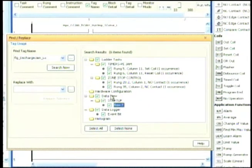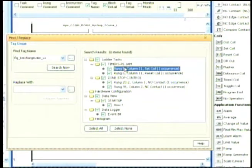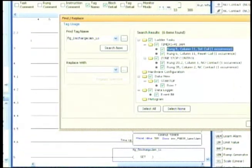You see that it's used in a data view. You'll see that it's used in zone stop control task. You'll see it's used twice in the latter's PEGM task. All those places are right there in the software, in places that you've used this. So if you want to go to one of these, all you do is double click on it, and I'll have to move the window out of the way here real quick, just a second.